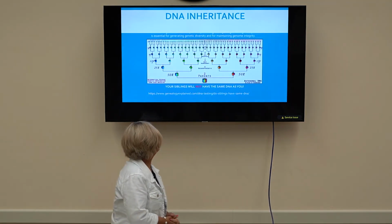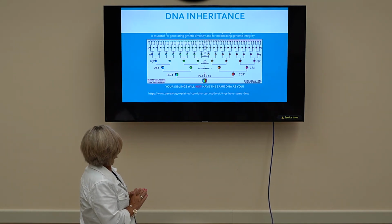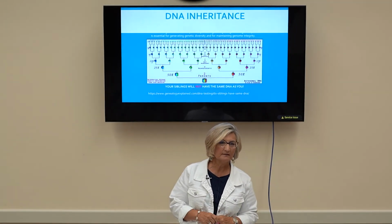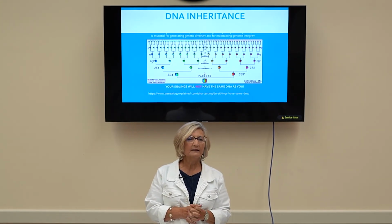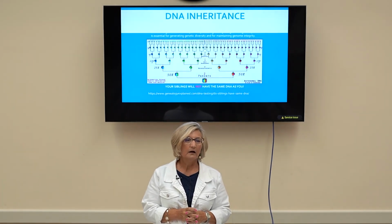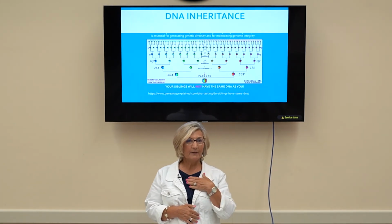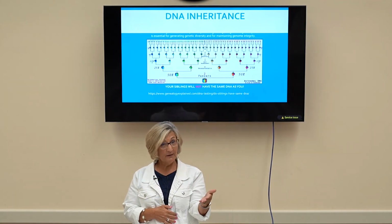So DNA inheritance, this is a little chart, and this is very important. I hear people say all the time, oh, I don't have to test because my sister tested, or I don't have to test because my brother tested. Well, I'm here to tell you that your sister or your brother will have different DNA matches than you do. My sister matches my mother's maternal side much closer than I match them. I match our father's paternal side much closer than she matches them.